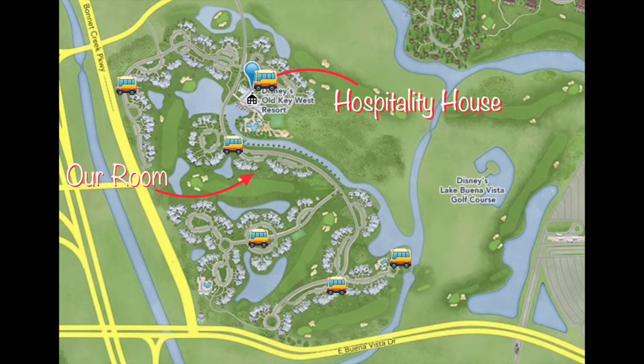Our room was near the Peninsula Road stop, which is usually the first stop at Old Key West. The last stop before it heads to the park is Hospitality House. That's the front of the resort near the check-in desk. At peak times, we would try to catch the bus at Peninsula Road and make sure I was able to get a wheelchair spot, and then ride the bus all the way around the resort, which is about a 15-minute ride, to get past the Hospitality House and then go to the parks. If it was in the middle of the day, we would take our chances and go to the Hospitality House so that we could get to the parks faster.